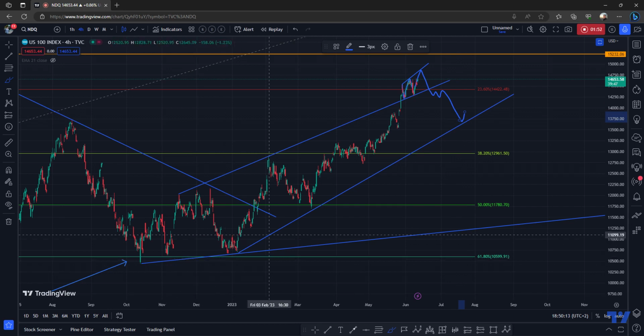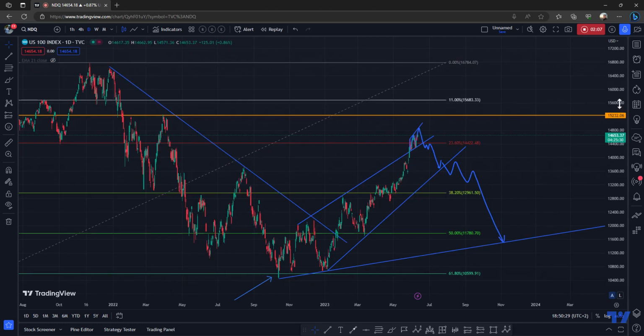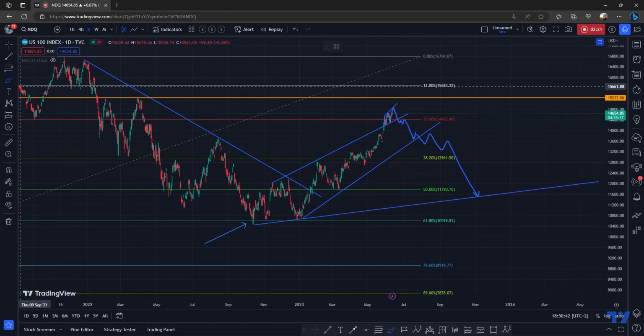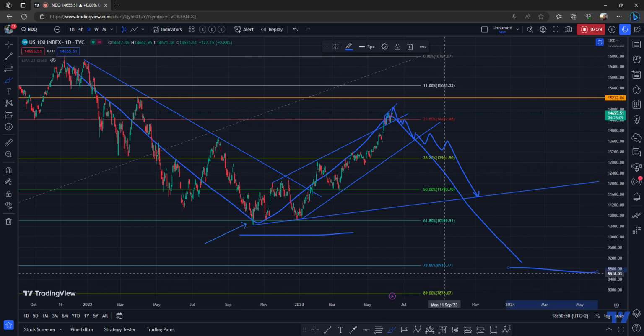First level I'd be looking at is this support over here. And then a break of that, I'd be looking for a bigger correction to give me a move back down to this original support level over there. And I think that's very, very important to understand, because that would complete a bigger move. We would see then a 1, 2, 3 wave, and only at this point would we know, is the 3 wave going to stop there, or are we actually going to see a proper 1, 2, 3 wave to break this low? And that's very, very possible.